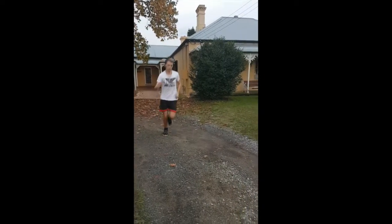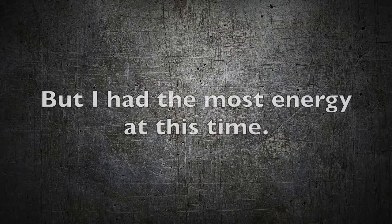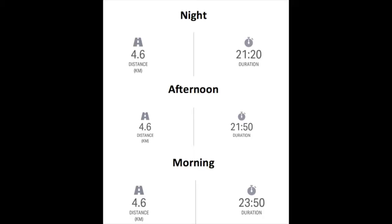Running in the afternoon was tough because it was still a bit warm and there were people to avoid on the footpaths, but I had the most energy at this time. Nighttime was the best time to run because it was cooler, I had energy, less people were on the footpaths, and I was fully awake. My results show that I ran the best at night, with afternoon being second and morning being the worst to run.